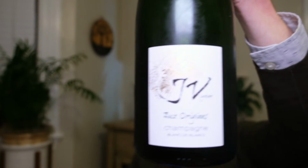This is the J. Vignier Aux Origines Blanc de Blancs from 2014 and 2015 from the Côte de Sézanne. I did a little bit of a write-up a little bit ago, so I'll read from that and hopefully you'll find it informative as we go.